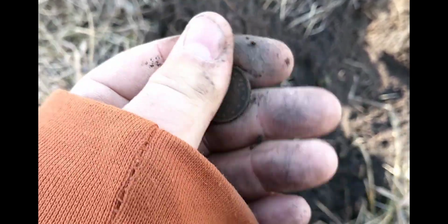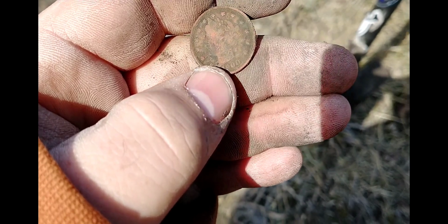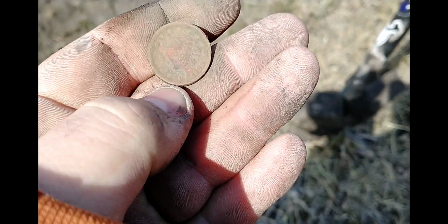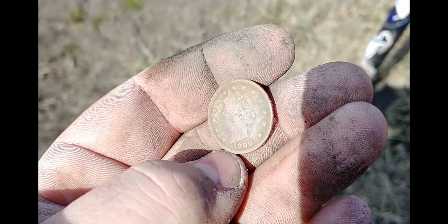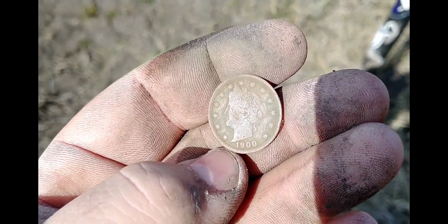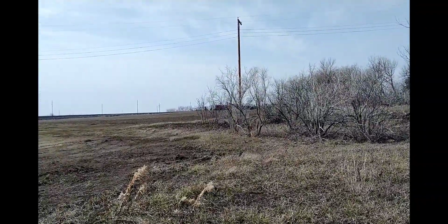That is a V nickel. Oh, and it's pretty. Let's clean it up here. Look at that V. 1900. Beautiful, full Liberty. Oh my lord. That's gonna be pretty when I get it home. It's pretty right now. 1900 V. Awesome. There's another train comes down the tracks. Let's keep going.